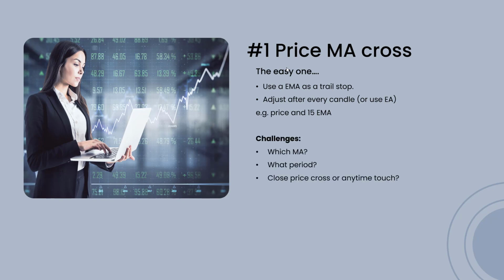In terms of challenges related to this, you've got to choose which type of MA to use. We tend to use the EMA because it tracks trends more closely. Some people prefer a simple MA, but again, that's up to yourself. In terms of what period, a good start point is the 15 EMA. That would be a great start point just for your test if you're looking at this for the first time as a potential trail stop.